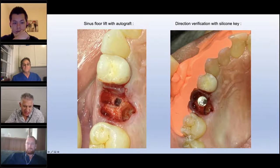So we enter the sinus with a 3 millimeter drill, but while we're doing that, the drill is collecting bone from the wall of the osteotomy and is pushing it up vertically. So what you see here, you see little bone fragments or bone particles from the densification.